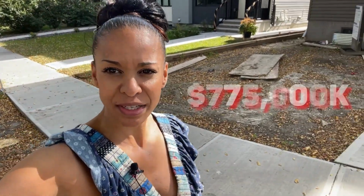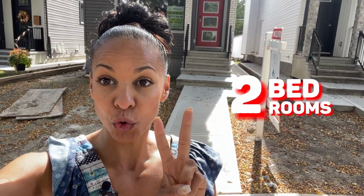I've had a lot of requests about suited properties from investors, so that's why I'm doing this one today. So this infill property behind me is $775,000. It has 4 bedrooms up. It has 2 bedrooms in the basement. So 2 bedrooms is typically the maximum that you're going to get. There are some exceptions to the rule, but most times, and that'll maximize your rental revenue. But at this price point, guys, at $775,000, this is not something you're going to cash flow on. So the type of person that is going to purchase something like this.